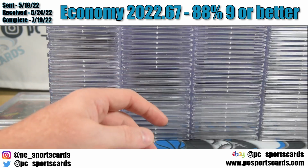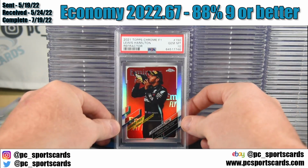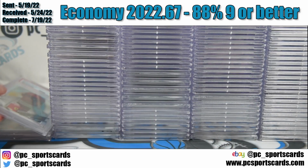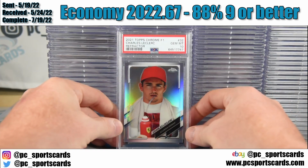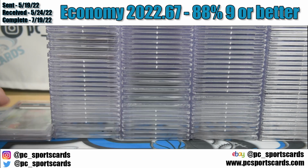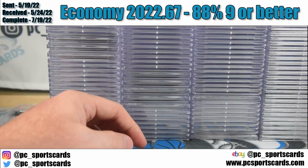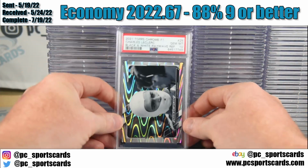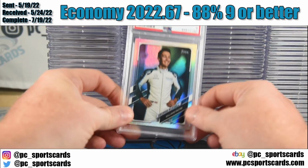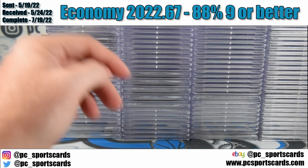Really nice top scoring Formula 1 stuff. Do not spend the money on those cards to get them graded anymore. I hope you guys were watching these videos and you were listening and you didn't send them in the last month or two, because unfortunately it's probably going to be a losing proposition. We've done a bunch of videos talking about Topps Chrome Formula 1. This is just regular Topps Formula 1.